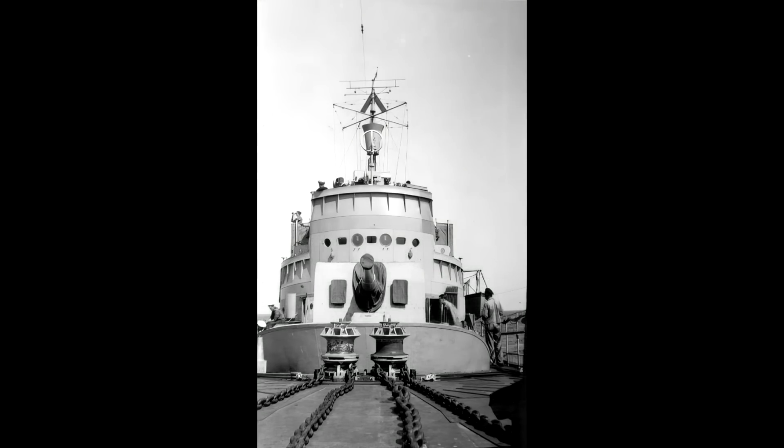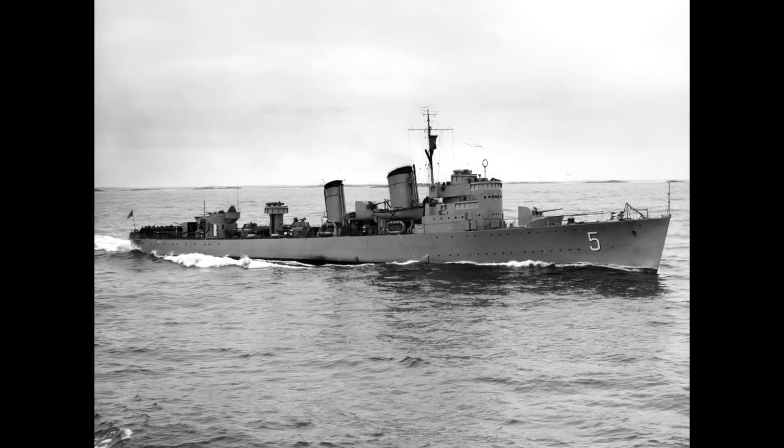Firepower consisted of 3 dual-purpose 120mm or 4.7-inch Bofors guns, 1 mounted fore, 1 aft, and 1 amidships placed between 2 funnels. Anti-aircraft firepower was provided by 25mm Bofors anti-aircraft guns. This consisted of a twin-mount amidships after the bridge and a pair of single guns mounted on the wings.